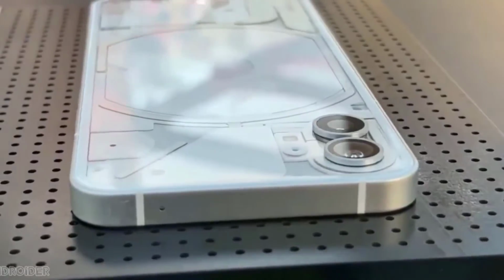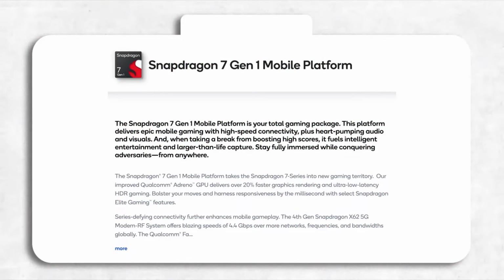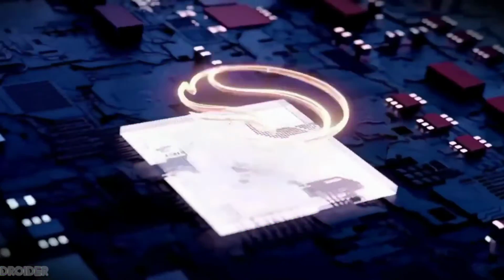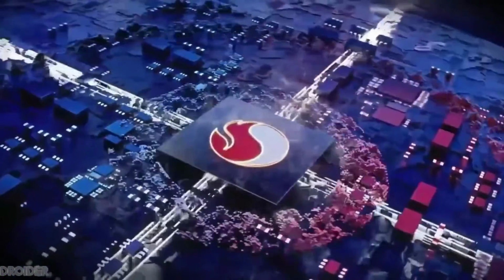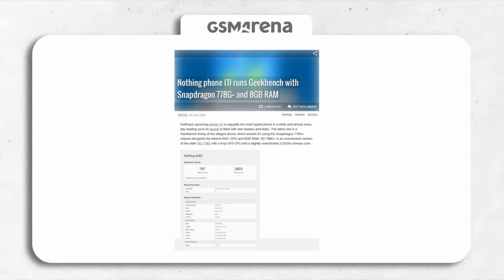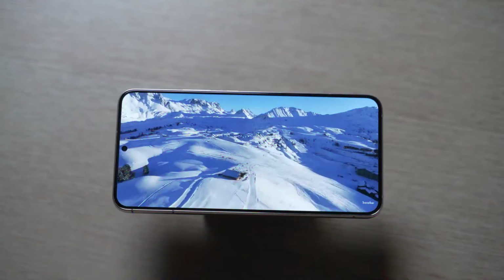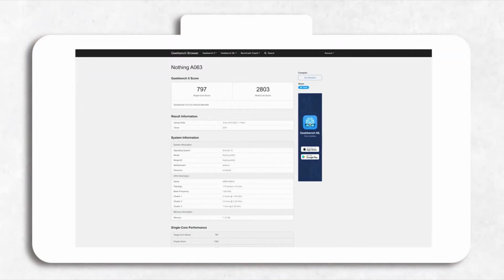But what I find a little weird is the choice of the chipset. We finally know what Snapdragon chipset Nothing Phone 1 is going to have, and earlier we thought it was going to be the newly announced Snapdragon 7 Gen 1, a 4nm upper mid-range chipset. Turns out that is not the case. A Geekbench listing confirms that the phone will instead have the Snapdragon 778G Plus, which is an older 6nm chipset. But like I've said, if the rumors are true that this phone is going to be priced very aggressively, I don't think it should bother anyone.